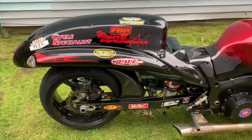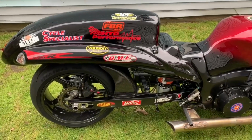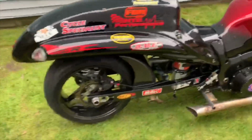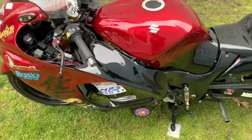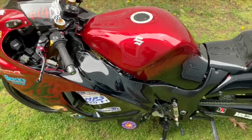Last year we done a couple of races and Little Richard placed first and second. So he said that he will win him a Top Sportsman championship this year. Hope to see that. I would love to see this thing in the winning circle of every race. It's a 1441, low compression, nitrous motorcycle. The whole frame is stock.